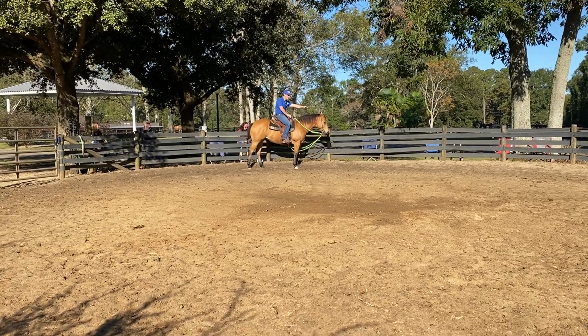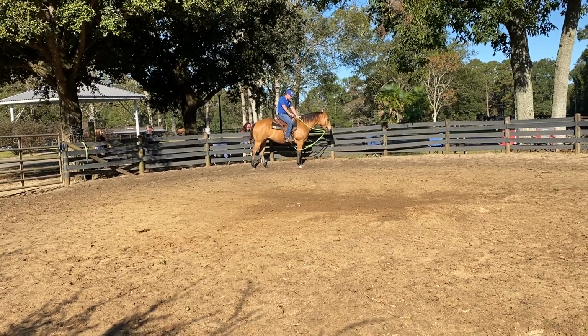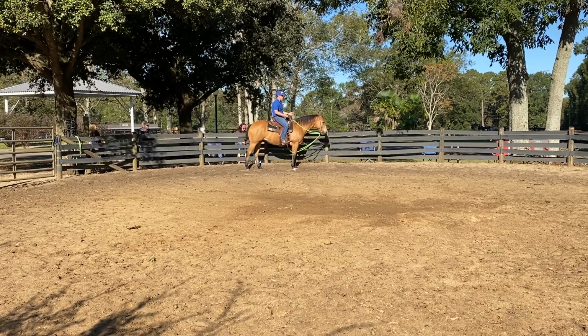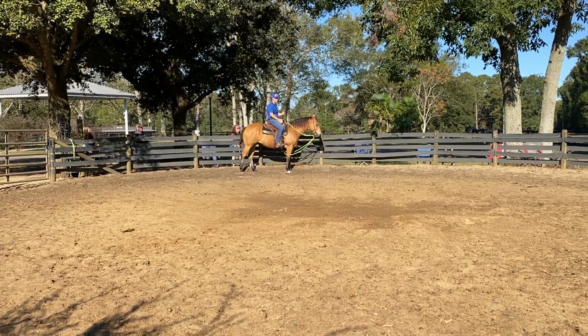Look at, with his head down, that adrenaline pump off, because when their poll goes below the withers, it releases endorphin that kills adrenaline. It makes them so calm and quiet that the second we take our foot off of the brake, we have a horse that stops so easily. We have a horse that breaks down so easily.